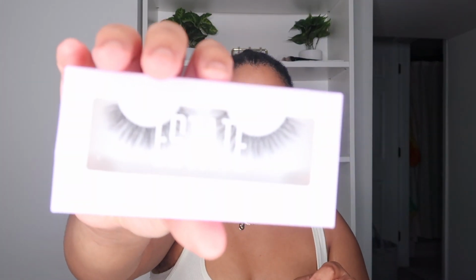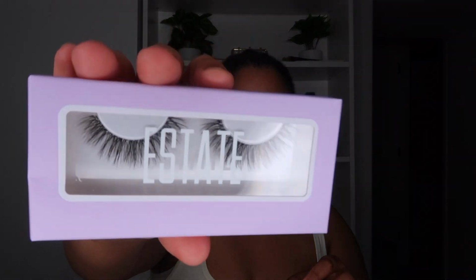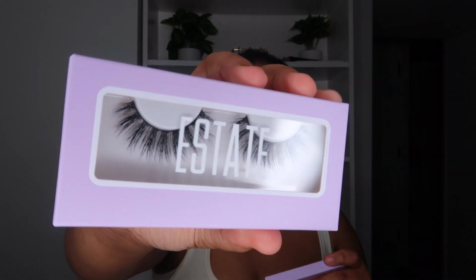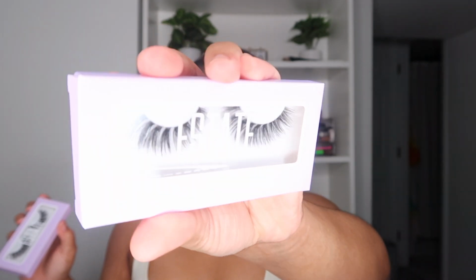Cute. And then these are Boozy Brunch. I don't think I want this one either. Not today. I think I want to use Booty Call. They look like this. They're wispy and full, but the last one is Rendezvous, which looks like this.